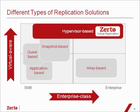And then we get to hypervisor-based replication. There are other solutions in the market that are hypervisor-based, but they don't deliver an RPO of single-digit seconds and an RTO of less than 5 minutes. They deliver in the order of 15 minutes, 20 minutes for an RTO at the minimum, and then an RPO around that same time as well. With Zerto, you get single-digit seconds and single-digit minutes, as well as being fully integrated into your virtual environment.